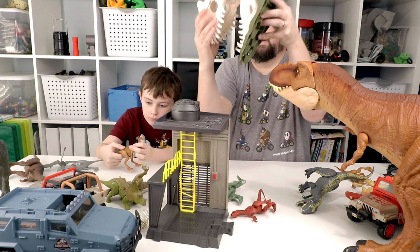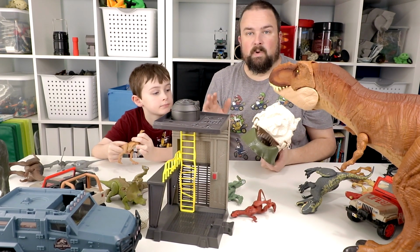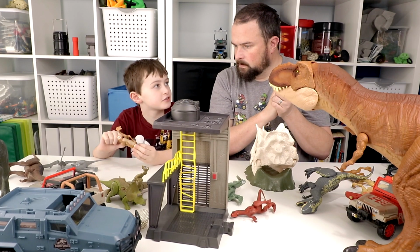This and this are rubber. Kind of like in the castle. Yeah. The kind of rubbery stuff that the rocks are made out of. Yeah. Just the feet look so good.